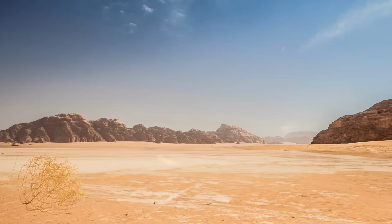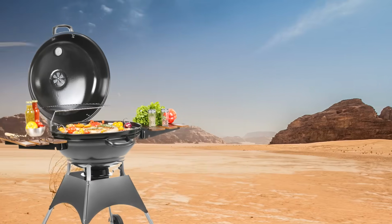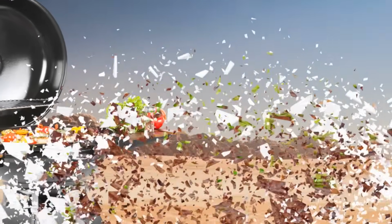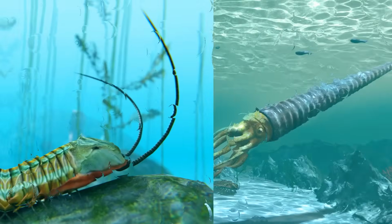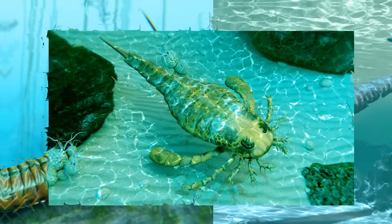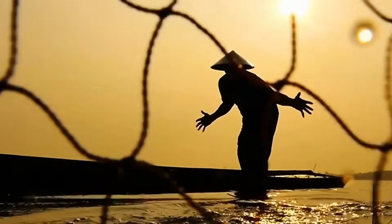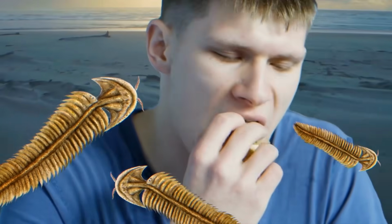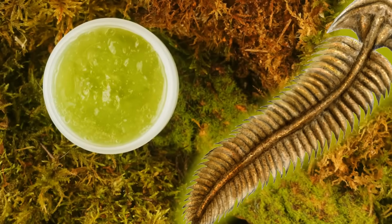However, there was one teeny tiny problem: no land plants or animals to feast on. So forget about firing up the grill for a juicy steak. Instead, you'd have to come up with creative ways to catch trilobites and other funky-looking shellfish. Good luck finding a spear without any wood or a fishing net without any plant fibers. And get ready to eat them raw, unless you can figure out how to extract oil from these creatures or burn dry seaweed.